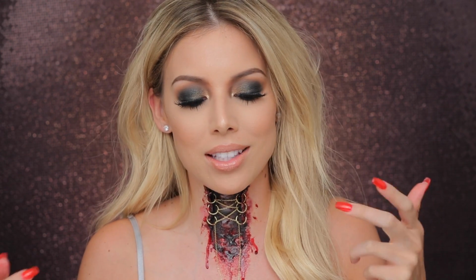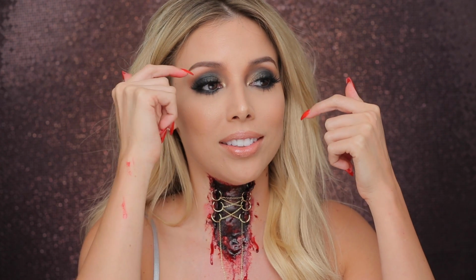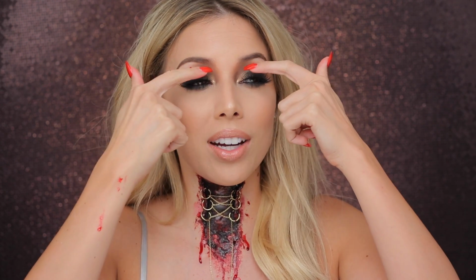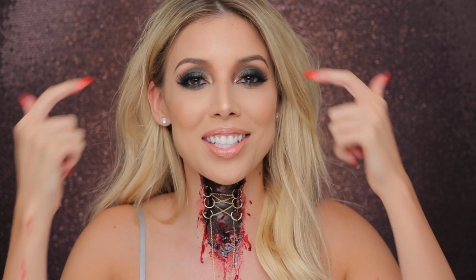Oh, and I did want to say this eye makeup. I feel like I really get in here during, look at my arm right now. This is real. I have the scab blood all over my fingers too, and my nails. Anyway, whenever it's Halloween, I always feel like I bring my shadow in here. That's when I'm not scared to do it.